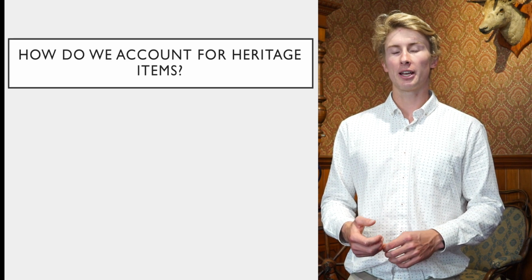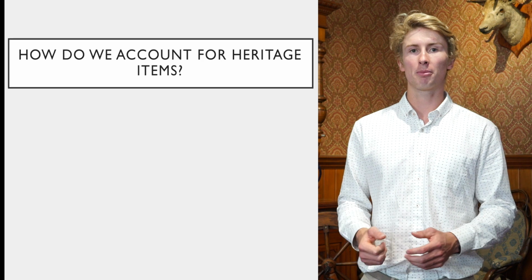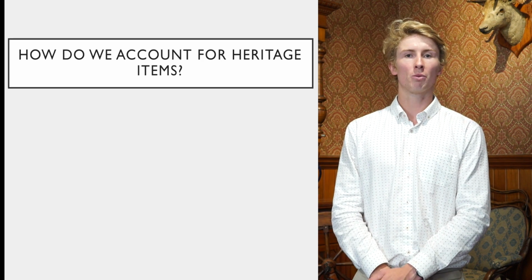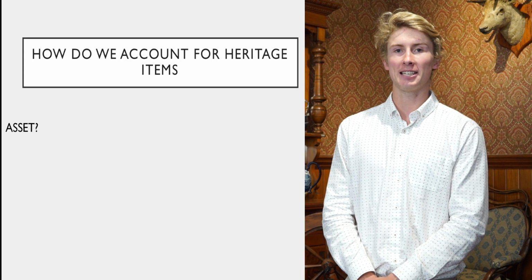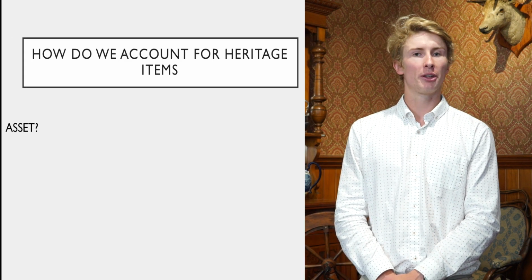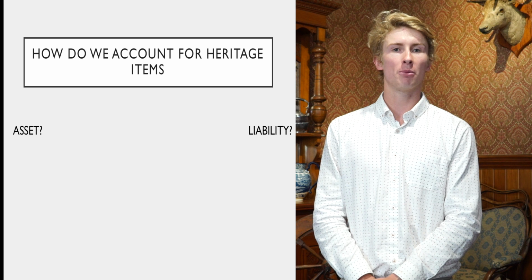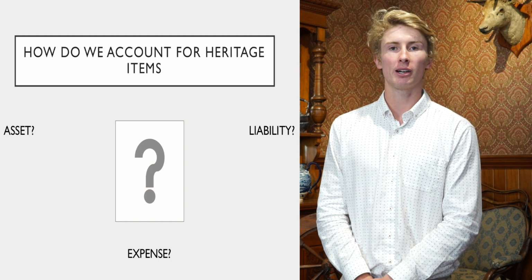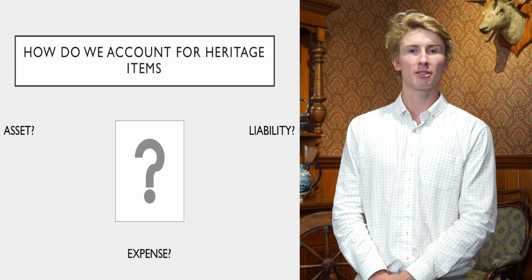The grey area with heritage items comes into play when we record them. By definition, one would assume they should be classed as an asset. However, there are good arguments to suggest that they more represent a liability, and following that, there are areas around them that could be expensed.